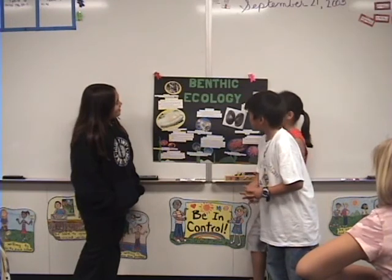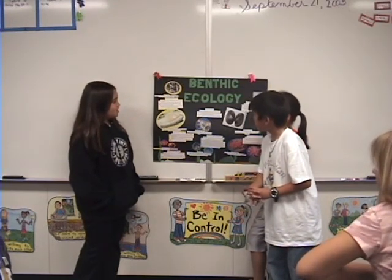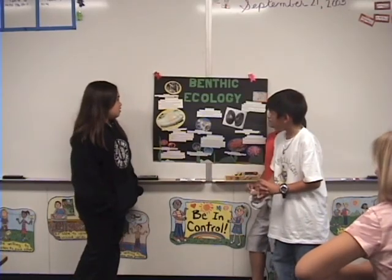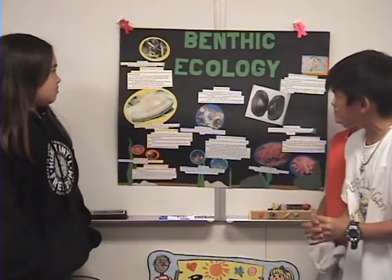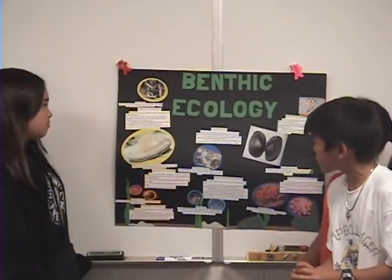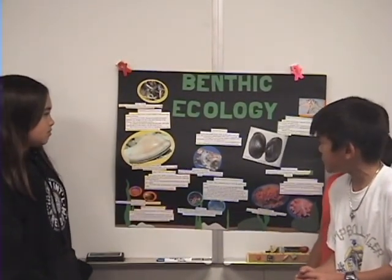A tube worm has a brown outside coating made of mud, which is its home. The tube worm lives inside and eats dead plant and animal material. It is thought of as one of the trash collectors of the estuary. They can also be great recyclers.